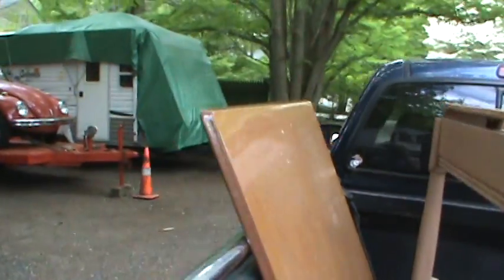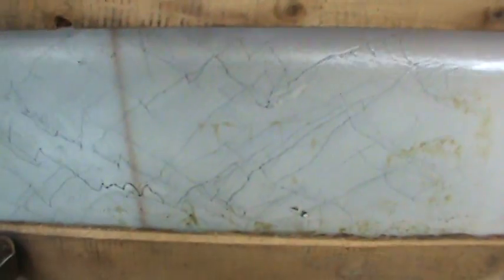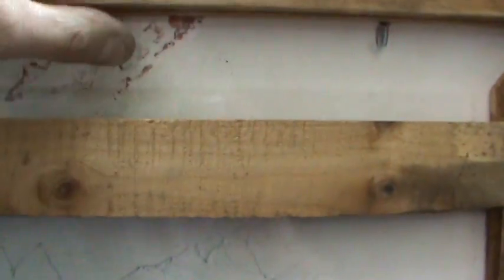The top is porcelain, kind of like those old kitchen tables. You can actually see the porcelain from the back of it, the uncured part of it. Probably has the name of it right there. But you'll see why I grabbed that in a minute.